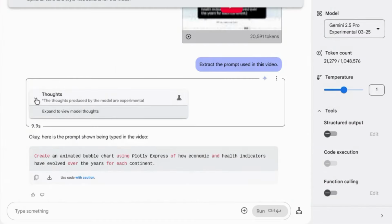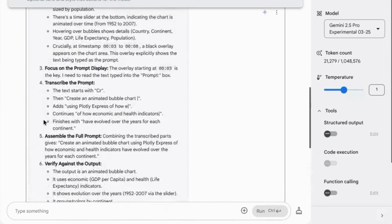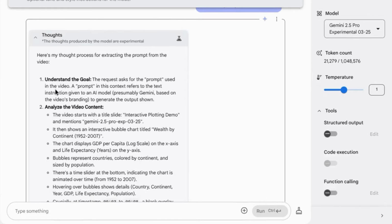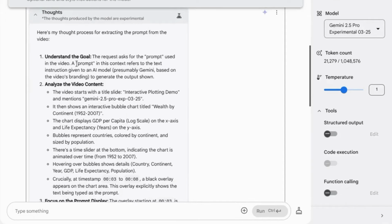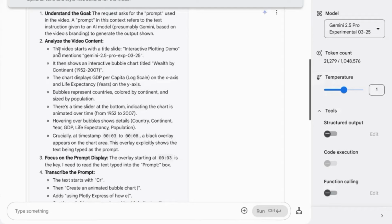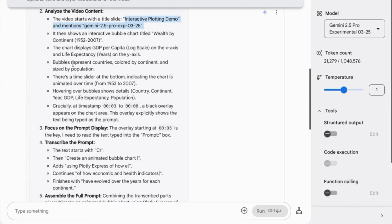I've seen Gemini 2.5 Pro reason and output its reasoning in varying lengths. But here, this one looks much longer compared to some other ones I've seen previously where it only outputs 3 bullet points. But we can see that it understands the goal, then it starts analyzing the video content, starting with the title slide for the interactive plot demo.